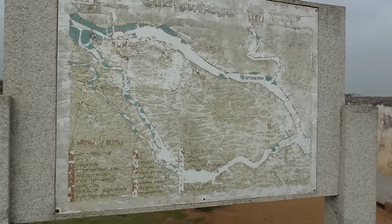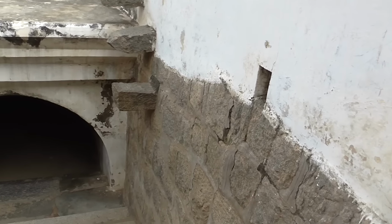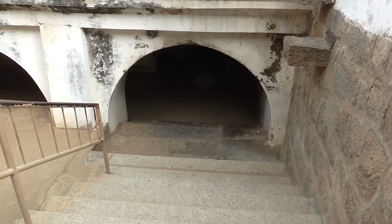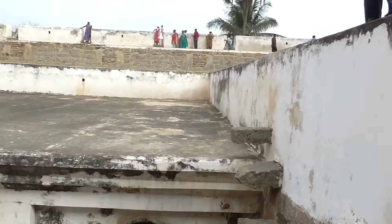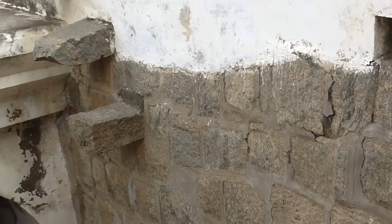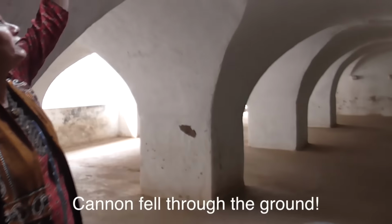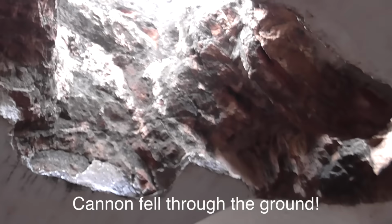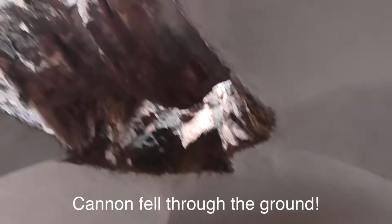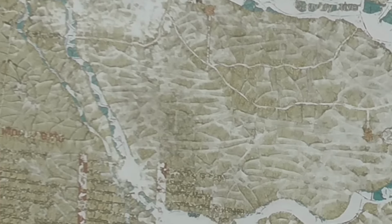This is the expanse of the fort walls that are still left. Those were the steps, the stones sticking out? Yeah, now these are made for us to. Well, that was very nice of them to do that. As you walk down from one piece of stone to another, those were the steps. It was on the roof. It fell through this. Can you see the thickness of the wall? Yes. Well, I hope nobody was underneath it when the cannon fell.